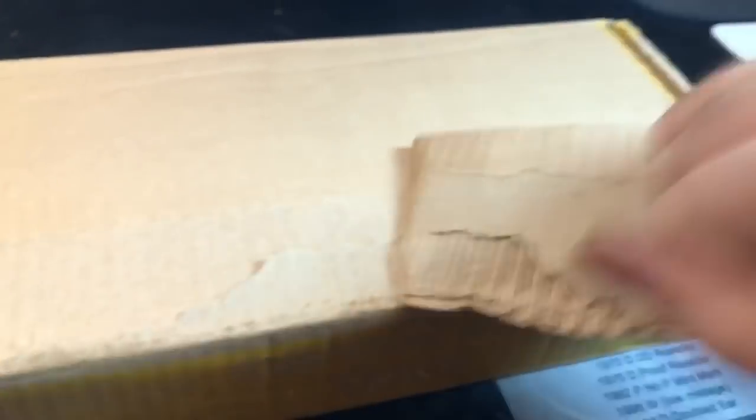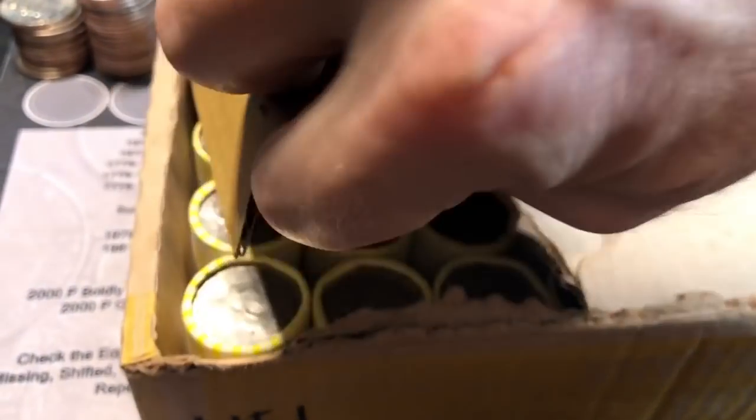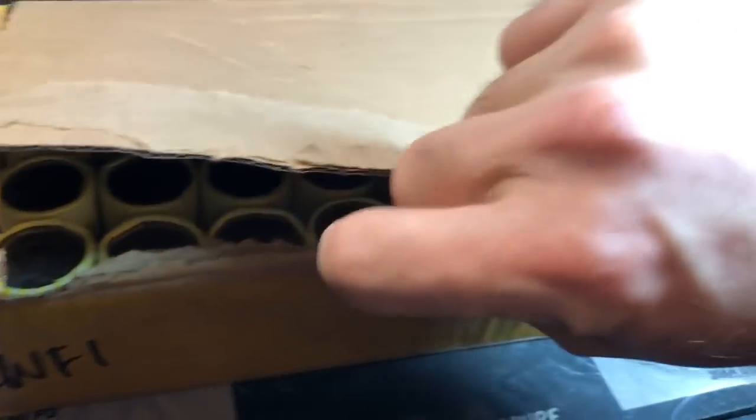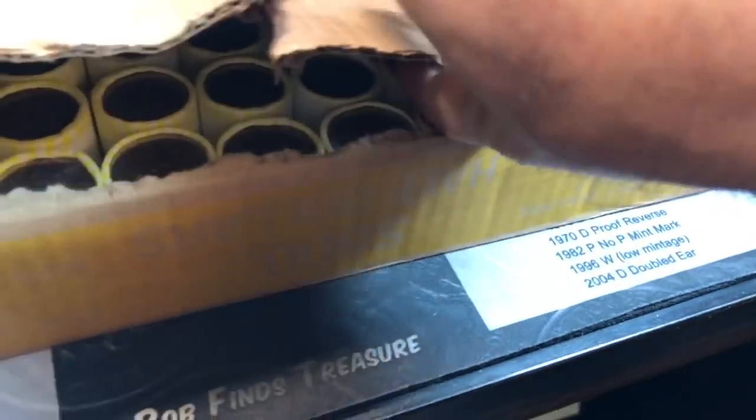All right, live opening time. Nice seeing the NIFCs. I'll use those for my sets. Let's see if we can get a silver or a proof or something cool in this final box. Maybe a nice variety if possible, if I can open it. Maybe. We're getting there. Bear with me. There we go.